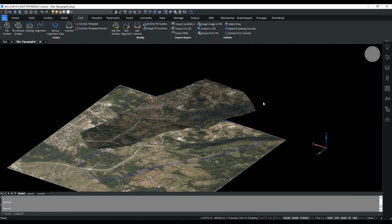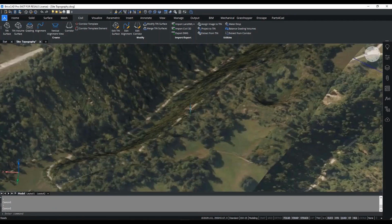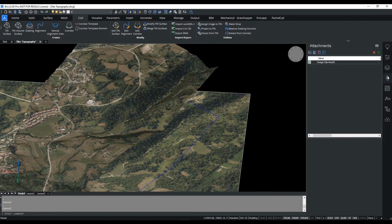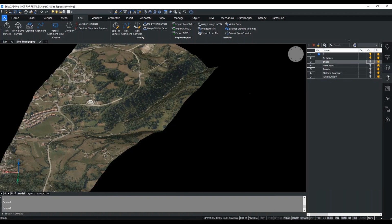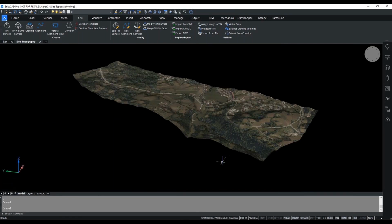So it's geotagged. It's at the right place. You can see the valley over here is made of trees, and there's a path, etc. And it's just beautifully assigned to the site, the tin. Now, with that said, I can also spin around and show you how crisp it is, but I'm just going to save this real quick.